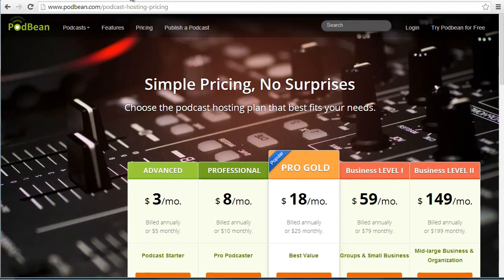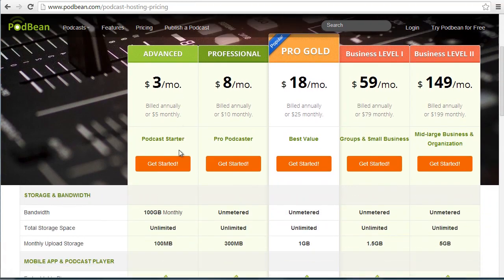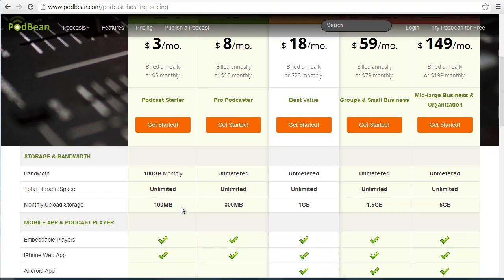There are other sites out there like podbean.com, which is cheap. It's not free, but it's fairly cheap. It's $3 to begin. You have 100 gigabytes of monthly bandwidth. In my opinion, that's actually fairly cheap, but you only get 100 megabytes of monthly storage. So as you saw with Podomatic, you get 500 megabytes, so that's a lot more, but you do get a lot more bandwidth.